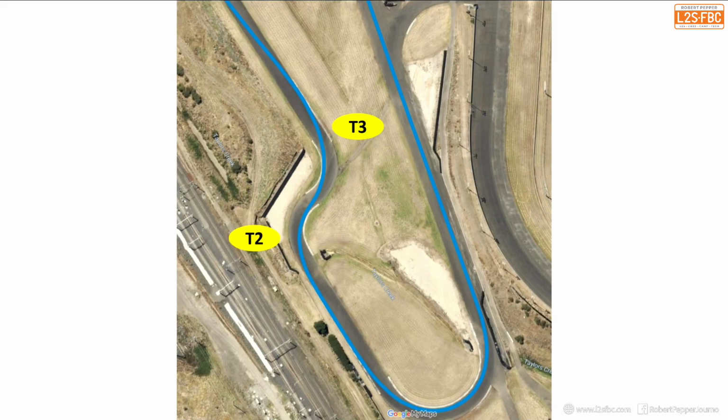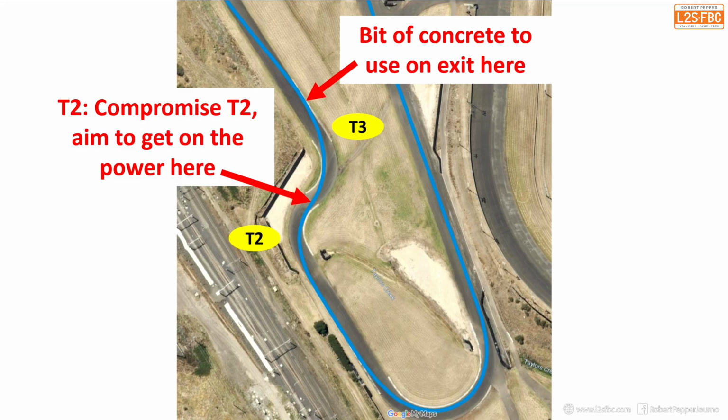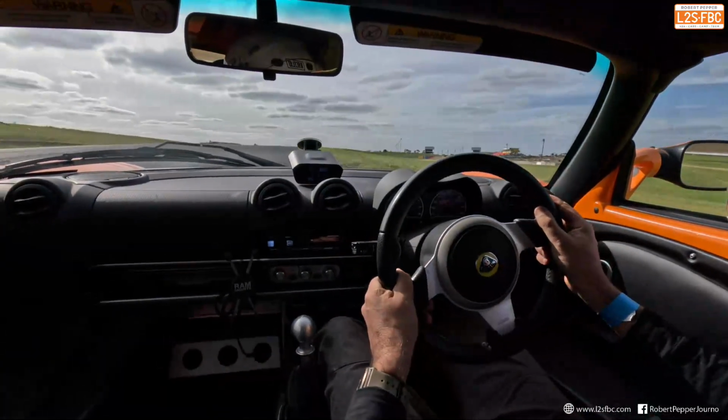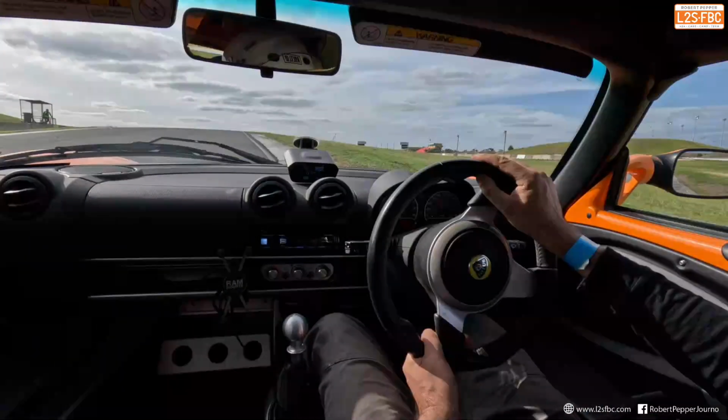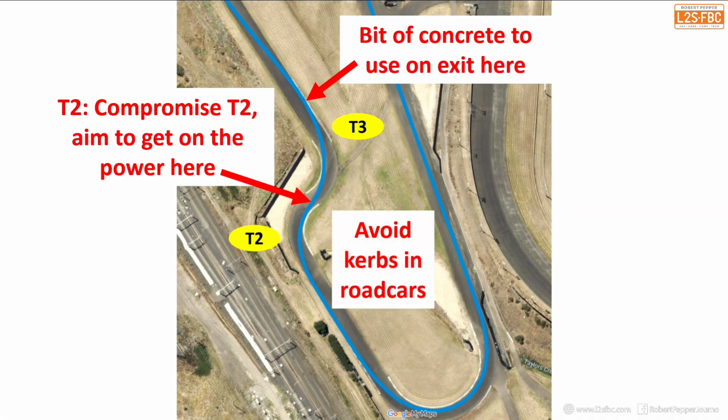Now turn 2 and 3 are interesting because not only is it a chicane, but it goes up a hill. So what you want to be doing is compromising turn 2 a little bit, turning in tighter, and pretty much looking for more or less a straight line to turn 3, and looking to get onto power where I've got that red arrow at the moment. And then on the exit of turn 3, there's a bit of concrete you can use, again trying to minimise those steering inputs. Use the full width of the road going through turn 2 and turn 3, but straight lining 2 and 3. And curbs, yeah, I generally avoid the curbs in road cars. They tend to destabilize it too much, and probably going to get a traction loss, and particularly so in the wet.